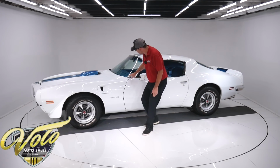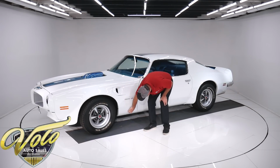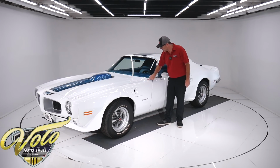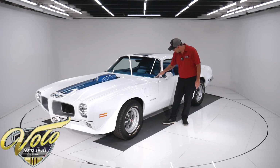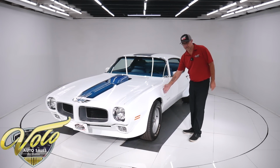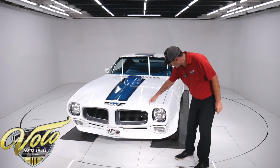The gentleman I got the car from, we've been talking about this car for over a year, and he keeps saying, wait till you see it. All clean metal. I mean, the gaps are precise. They're flush, they're square. Everything's lined up beautifully. As for the air extractors, as they call it, it lets the hot air out. All this fits real nice.